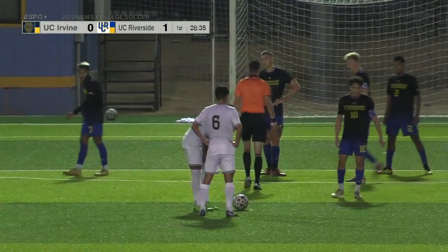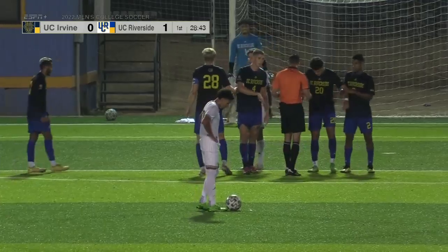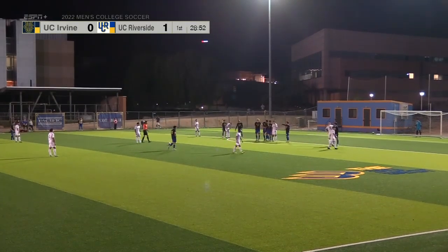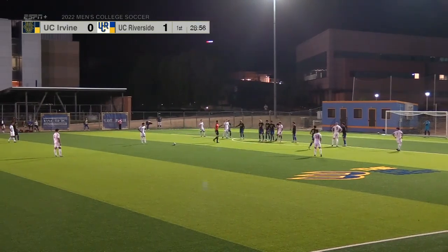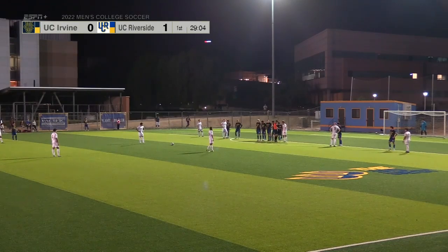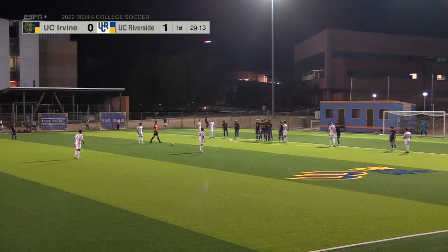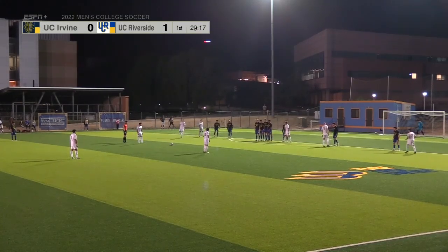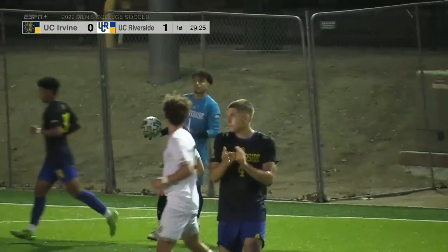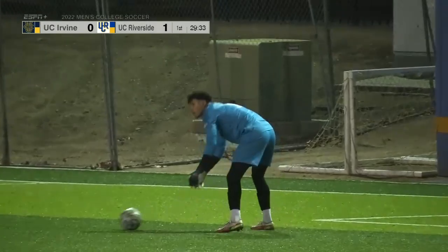So here's the free kick attempt. UC Riverside on top, 1-0. Anteaters looking for the equalizer. Carlos Gonzalez in goal for UC Riverside awaits what could be a possible chance. Kicked right to Gonzalez's awaiting mitts. Gonzalez had to move to his right and makes a comfortable save in a tense situation.